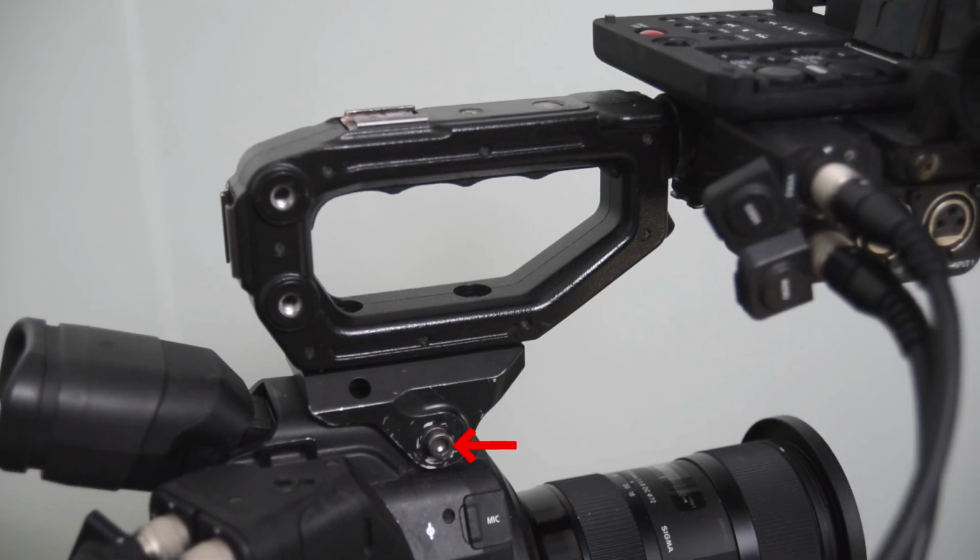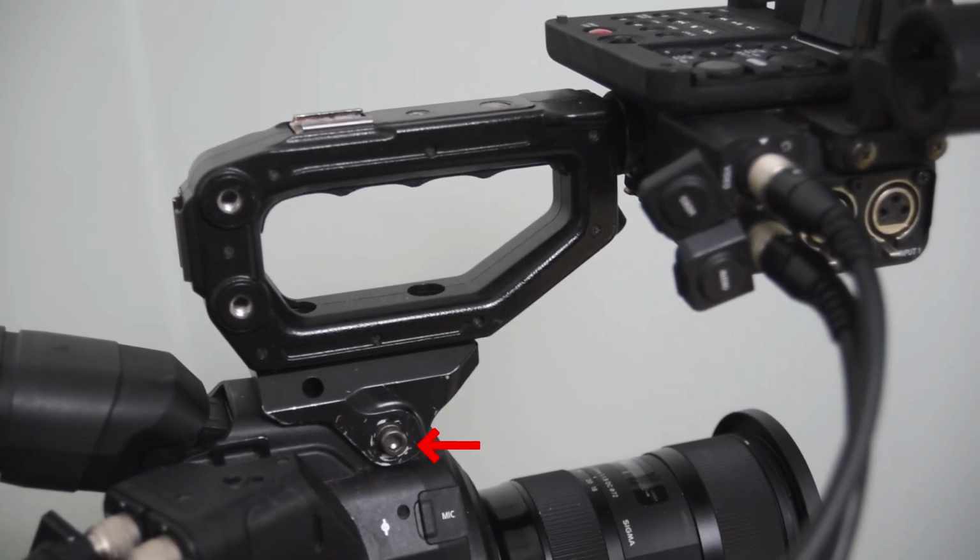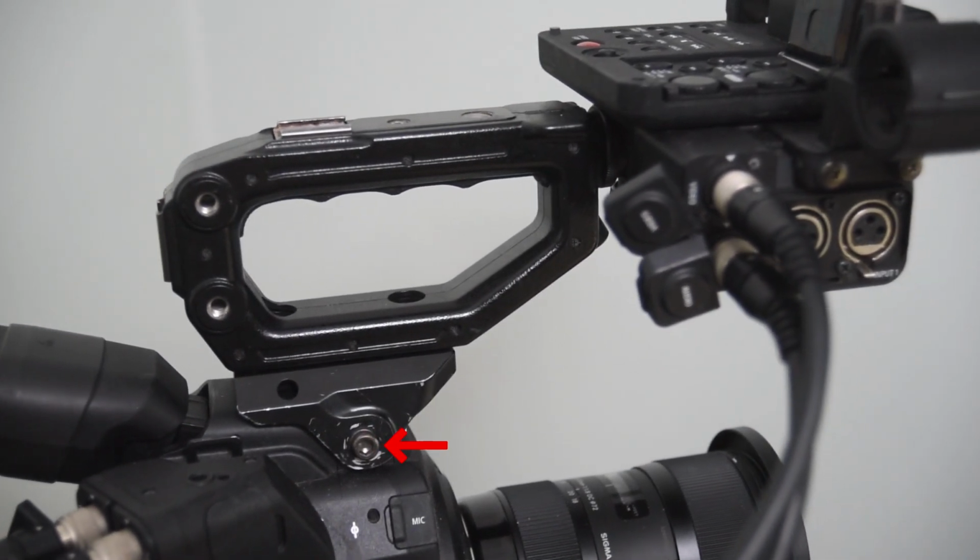The nice thing about the C100's top handle though is that it is very easy to take on and off for packing the camera away in a hard case or for throwing it on a gimbal. The C300 requires an Allen wrench to add or remove the 2 screws that hold the top handle to the camera, making those scenarios inconvenient and more time consuming.